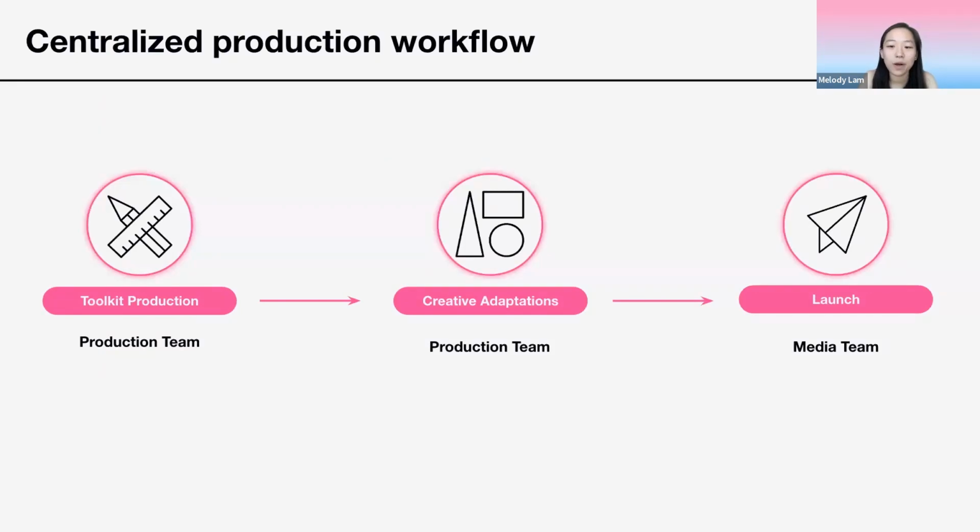We'll start off with what we call centralized production workflow. And in all of the workflows afterwards, you would see the three main steps right here: toolkit production, creative adaptation, and then the launch and delivery of the campaign itself. For clients who set up their creative production in a centralized manner, they do so by having the same creative team doing concepting and production of toolkits. The same team then also adapts the toolkits based on the marketer's requests and delivers those to marketing or media teams respectively. These creative teams could be in-house creative teams consisting of designers, creative operations, or a partner creative agency.